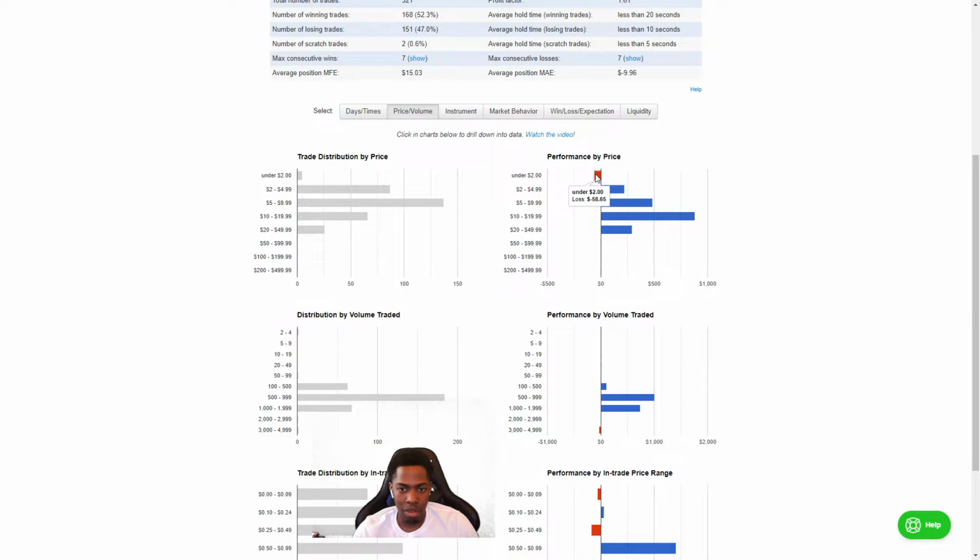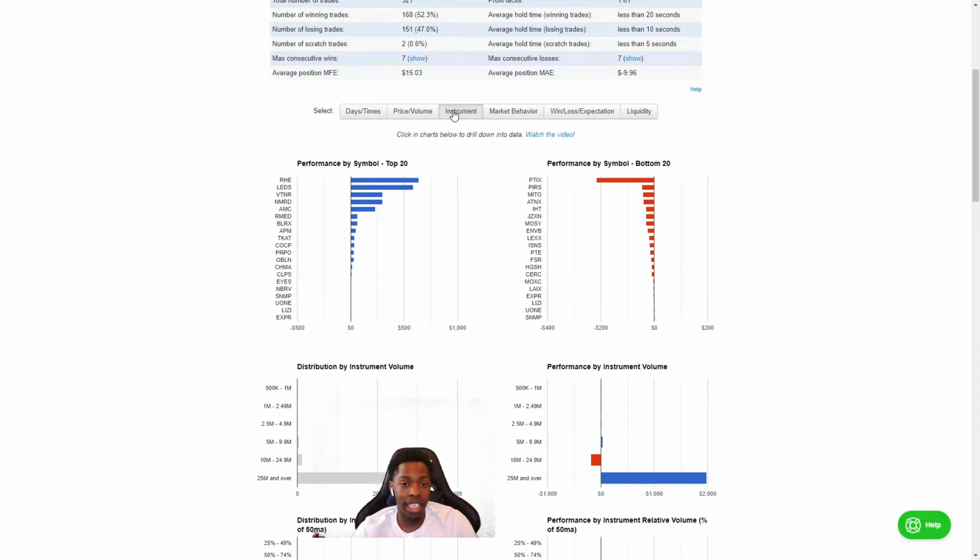Performance by price: under $2, not really seeing much there. Down $58 between 2 and 5, 222. The big winners come between 10 and 20, and then between 20 and 49. I believe this was BTX and maybe one of the other stocks that really got up there in price. That $10 to $20 range, I've really been killing it. Over the years I've gotten to the point where I'm making more profits in that range than in the smaller range, though I prefer the cheaper price range. But we are not seeing any action from stocks between 50 cents and, let's say, 160. It's been a while since I've seen a stock in that range really open up and take off.